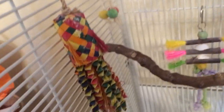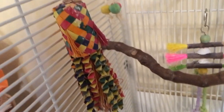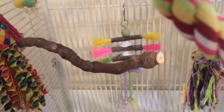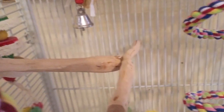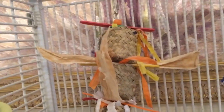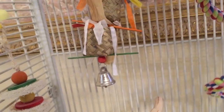Down here we have a pinata toy from Planet Pleasures. It is made of colorful paper for her to shred, and this wooden perch for her to sit on. Above that there is a tea perch made of wood. This toy and a really big toy back here. This toy is made of corn husks and some paper, and it has a bell on the bottom.